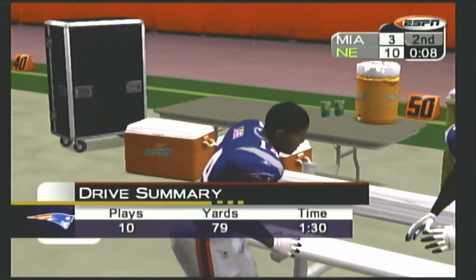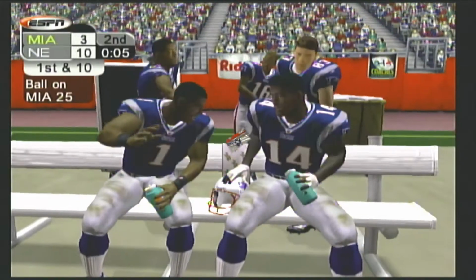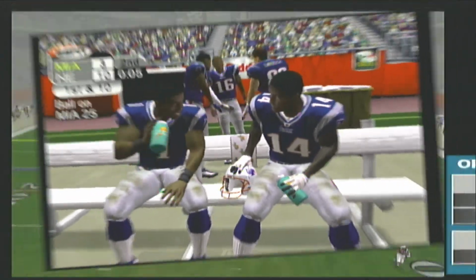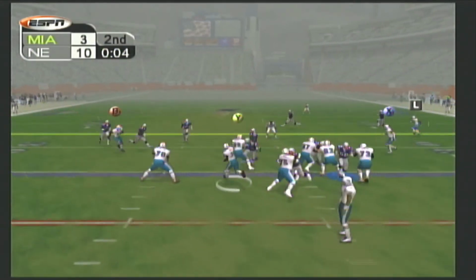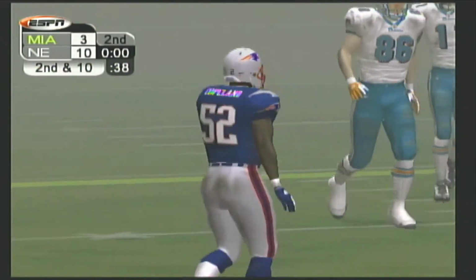Newton makes a terrific completion in double coverage here. Wow. Now that defense before he was able to put Munch on the run back. The Dolphins offense takes the field with the clock at five. Number 34 picks up a yard on the play.